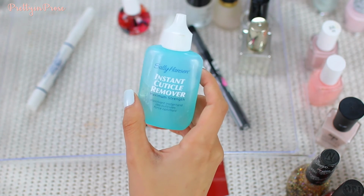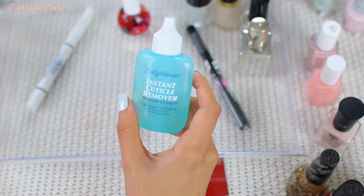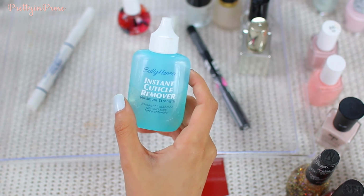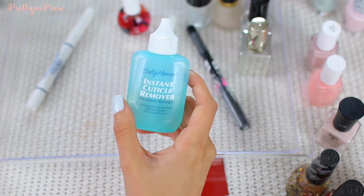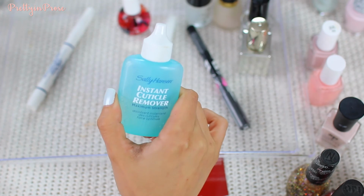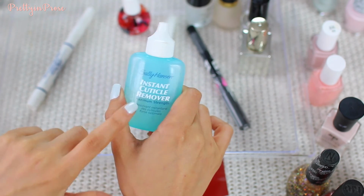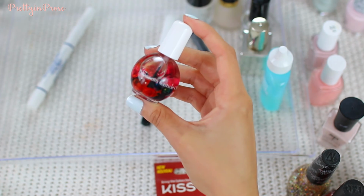This one, on the other hand, I'll keep. It's the Sally Hansen Instant Cuticle Remover Maximum Strength. Now this does do a good job of actually getting rid of the excess cuticle and buildup in that area. It's very gentle, but super effective. So this one is a very good go-to for me. Once I'm out, I'll definitely repurchase it. This one I will hold on to.